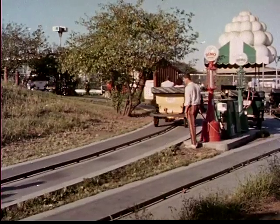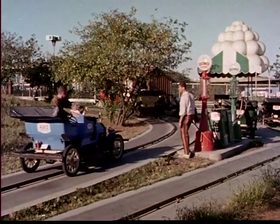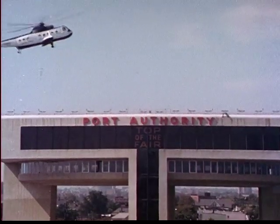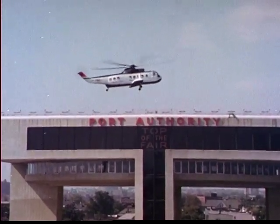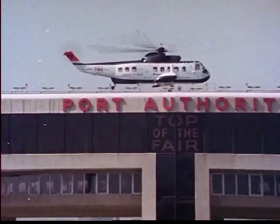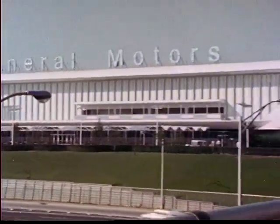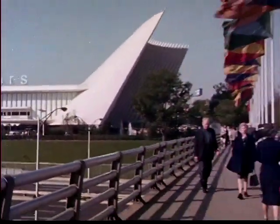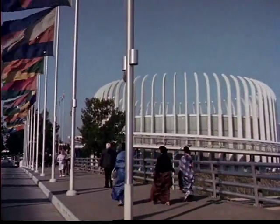Many people have a special interest in the history of transportation. Old and new. You'll find some of them watching intently the steady parade of helicopters taking off and landing on the roof of the New York Port Authority building. You'll also find them standing in line to get a tantalizing glimpse of what life will be like not too many decades from now. And at the Ford exhibit, they will enjoy a unique and exciting trip through a fantasy land of the past, present, and future.